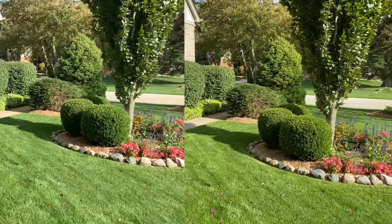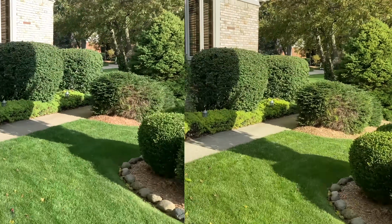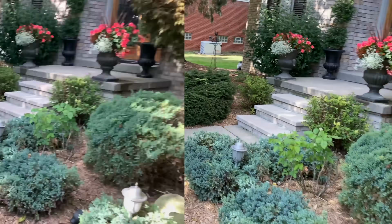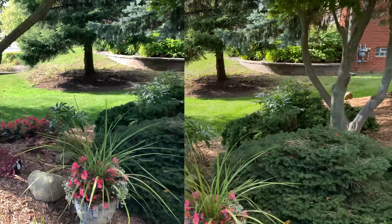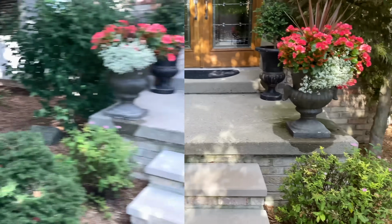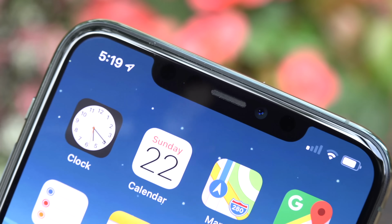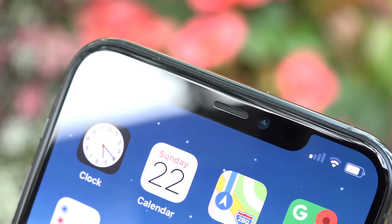So it's a huge improvement over the XS Max, and it's virtually infallible. Most of this stabilization is electronic, not optical. So it makes for very smooth video, and again, one of the best video cameras you can use on a smartphone. Not to be forgotten is the new 12 megapixel front-facing camera with a wider angle lens.